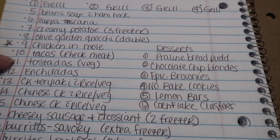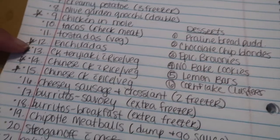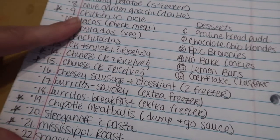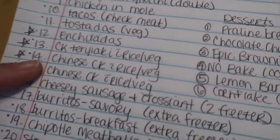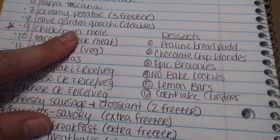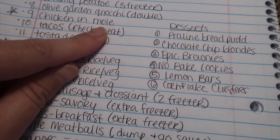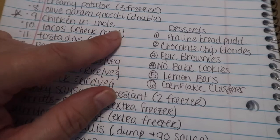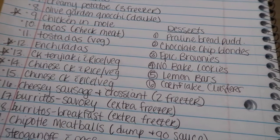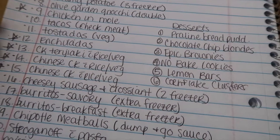So if it has a dot, I have the ingredients for it. If it's a star, it means that it's either very limited, like everything's made for it, or it's one of my pre-done meals. So I'll have the pre-cooked chicken for this, and then my mother-in-law gave me frozen bags of mole. So I have 2 of those. When I go to do it, I'll take the chicken out, I'll take the mole out, heat it together, serve it with rice, and that is done.